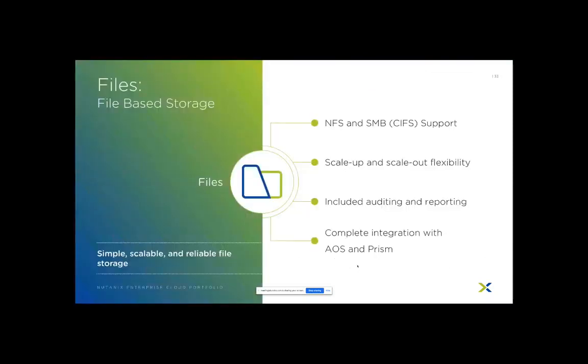So what's the benefit from here? We do support NFS and SMB, both of them, and we do support multi-protocol access as well. So if you are running from Mac or Linux and some others are running from Windows with CIFS, I can access the same file with a different protocol. I can scale up and scale out. Those file servers are built-in virtual machines that get created by themselves. And whenever there is more demand, more VMs get created in the background, and they can scale up in resources as well.